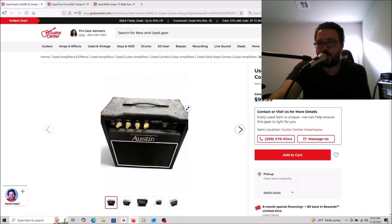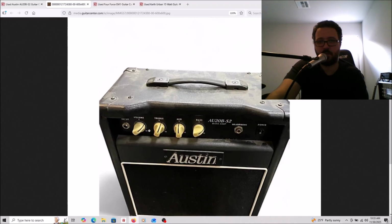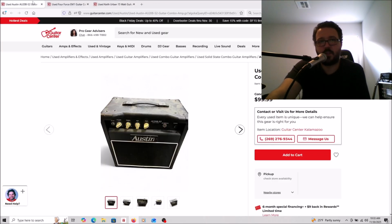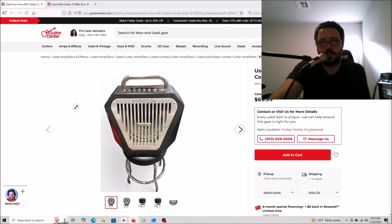Austin AU20B. Never heard of this either. I clicked on this because I didn't know what it was. Volume, treble, mid, bass. Oh, it says it's a bass amp. AU20BS2 bass amp. So that's in the wrong category. I'm realizing I'm running out of options here for what I actually chose.